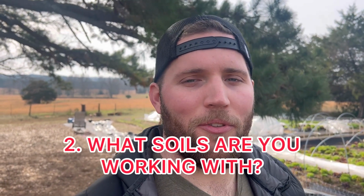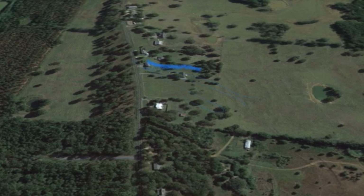The second thing to consider is, what are you working with in your soils? Here on our property, we have acidic, sandy, rocky soil. And the further we get up to the ridge on our property, it slopes down, it's southern facing. It slopes downhill, kind of down into a valley. But as we get closer to the bottom of the valley, our soils get less rocky and they get better.